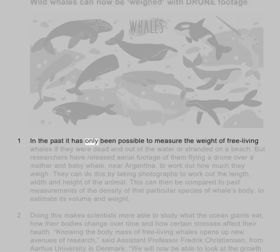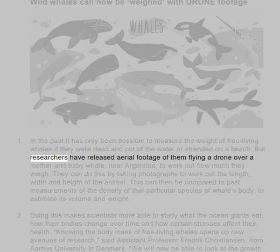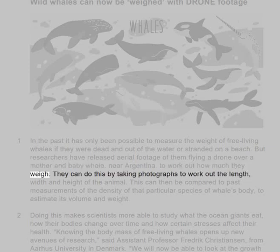1. In the past it has only been possible to measure the weight of free-living whales if they were dead and out of the water or stranded on a beach, but researchers have released aerial footage of them flying a drone over a mother and baby whale near Argentina to work out how much they weigh.